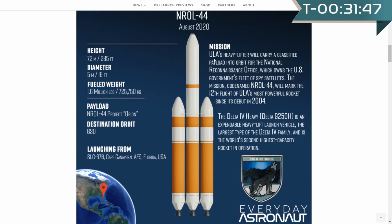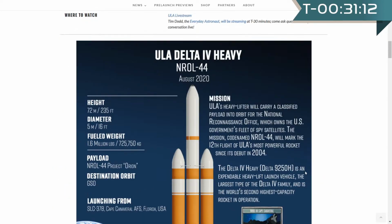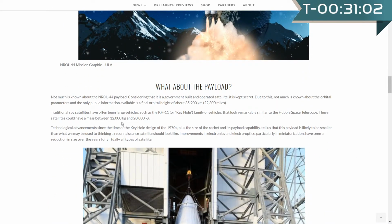Basically, the ULA heavy lifter will carry a classified payload into orbit for the National Reconnaissance Office. The mission is named NROL-44. This will mark the 12th flight of ULA's most powerful rocket since its debut in 2004. So guys, the payload which we are carrying is a spy satellite kind of thing, because the National Reconnaissance Office makes that type of satellites. We don't know anything about the payload, but what we do know is that the destination is geosynchronous orbit, which it will reach by itself. The rocket will only transfer it to a Geo Transfer Orbit.